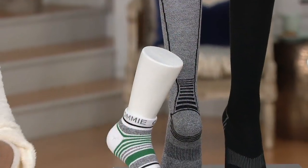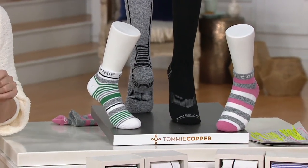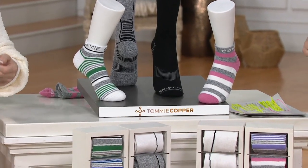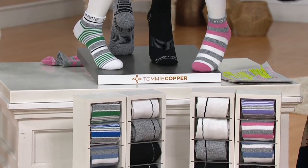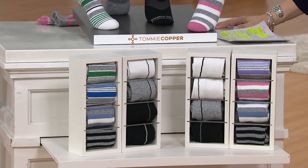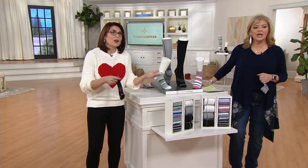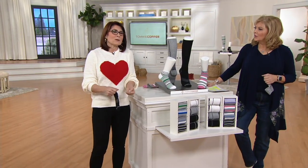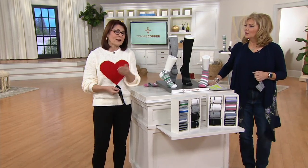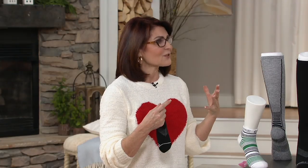But you don't have to be active. You don't have to be an athlete, because these perform for you as you're sitting and relaxing just as well. What I love is you are looking at our models, easy on, easy off. If you were to look at a chart from 0 to 10, you know where we would be in compression? Right in the center. So we're not so little compression that it doesn't make any difference, or too much that you struggle to get them on and off, and they cut off your circulation and they're too tight and too uncomfortable, and you don't want to wear them and you've wasted your money. No, no, no. We are perfect. We're like Goldilocks. We're just right.